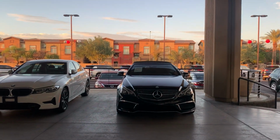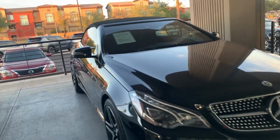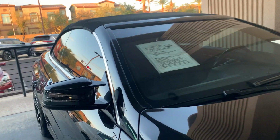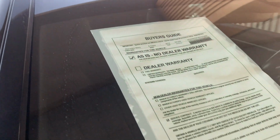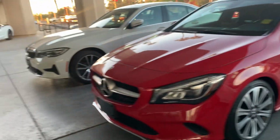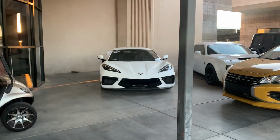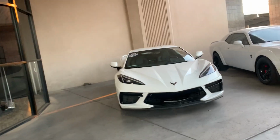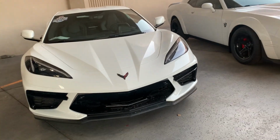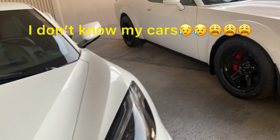That's nice. I like that. I wonder how much that is. Has it no warranty? I don't know prices or anything. I don't see no price. That's nice. I like that. I don't know about that. If that window was tinted, that would be nice. Look at that. That's like a Lamborghini. This a Lamborghini too? No, it's a Chevy. I think that's a Chevy sign.